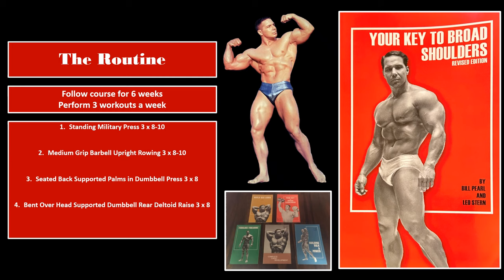The first exercise is the standing military press for 3 sets of between 8 to 10 reps. Then, the medium grip barbell upright row for 3 sets of between 8 to 10 reps. Following this, you will have the seated back-supported palms-in dumbbell press for 3 sets of 8. And finally, the bent-over head-supported dumbbell rear deltoid raise for 3 sets of 8 reps.